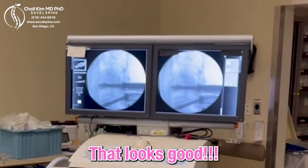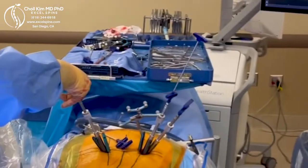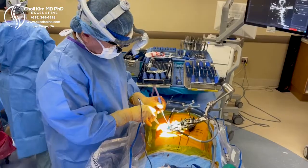Oh my God, that looks good. Your bones were thirsty for this cement. Oh, it's working so well though. It's nice and thick, it's totally contained.